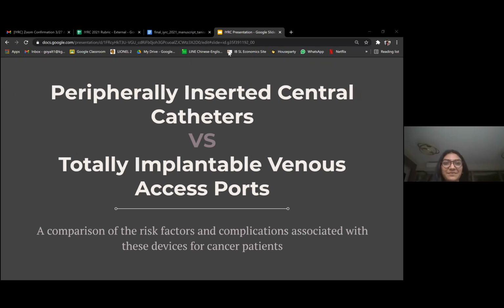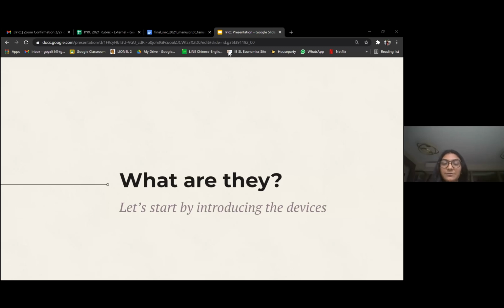Hi everyone, my name is Tanisa, and my investigation looked into reviewing existing literature about the risk factors and complications associated with the use of peripherally inserted central catheters and totally implantable venous access ports for cancer patients. So I'd like to start by introducing what these devices actually are.